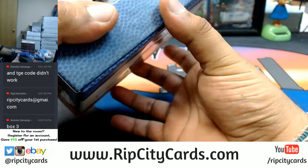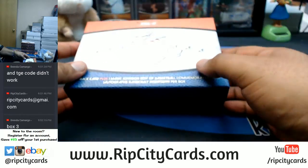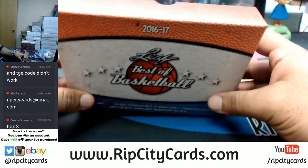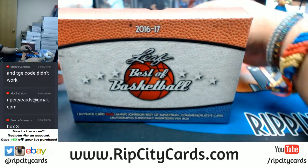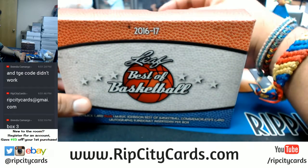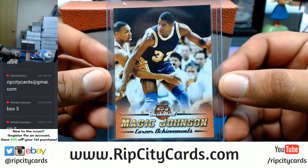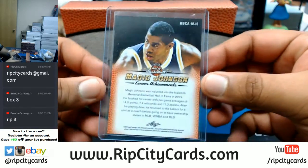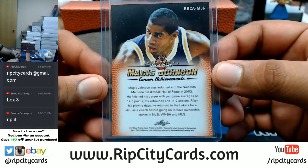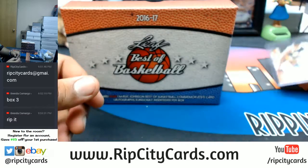Now, this is my first look at this product, so let's see what we got here. All right. What do we have here? Well, here's the Magic Johnson commemorative card. That's what it looks like. So they got these autographed in here randomly. Kind of cool.